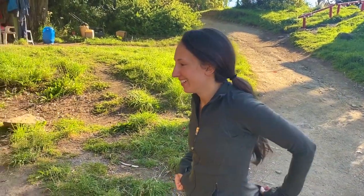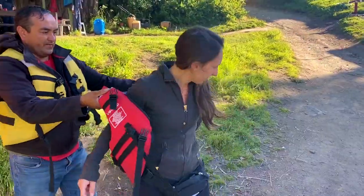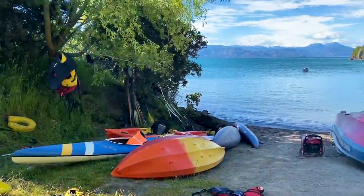For you, Bri. Life jackets are always huge on me. So this is where we depart. This is the little dock to go see the marble caves, and it's about a 10-minute boat ride that way.